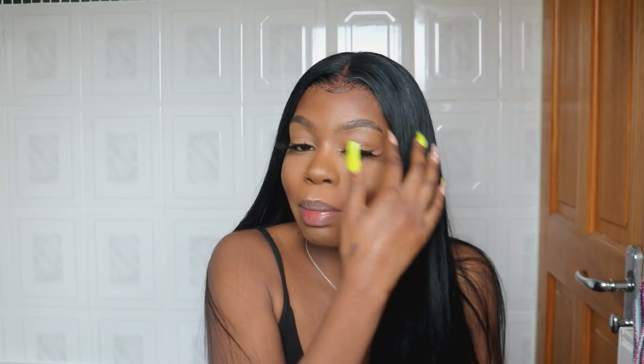I don't know which video is going to come out first, this one or my vlog, but I think my vlog's going to come out after this. Let's suppose my vlog comes out first. In my vlog, this hair is ghost bonded down as an install. In this, I took it out yesterday using rubbing alcohol, and I've just Got To Be sprayed it down because I need to take this hair out again because I'm doing my hair tomorrow.